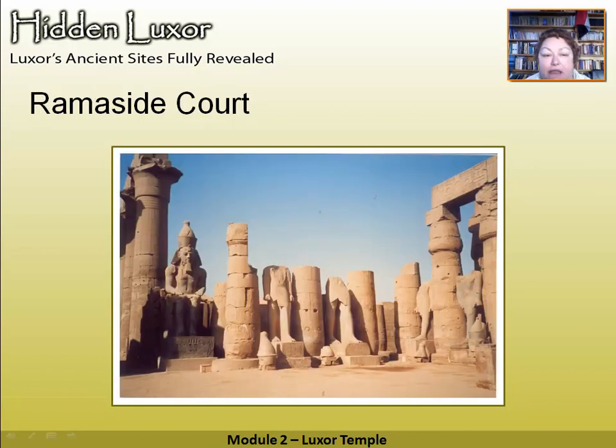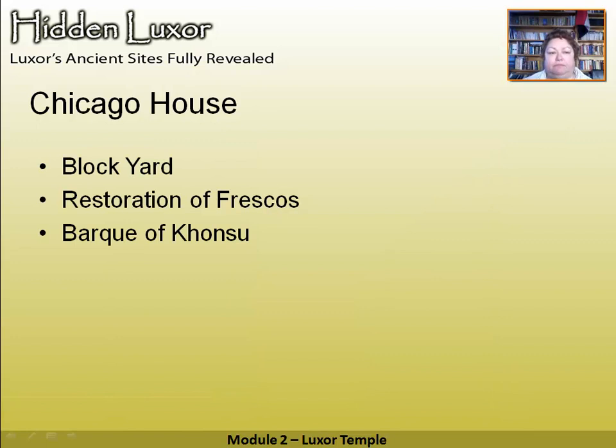Now, this is the Ramesside court. Lots and lots of rather large statues of Ramesses II, wearing the double crown there and striding purposefully, seated. Gorgeous, gorgeous muscular tone on his abdomen there, a six-pack any man would enjoy. Now, right in the middle of this courtyard is the mosque. As I said, more later.